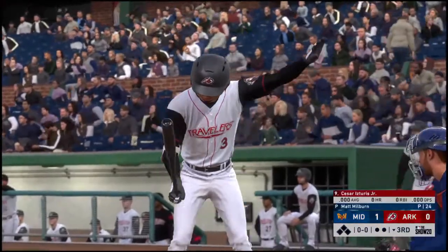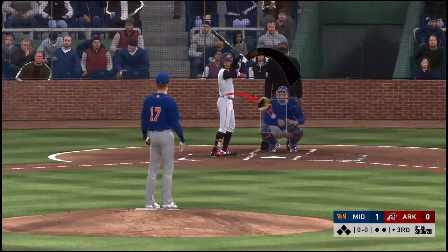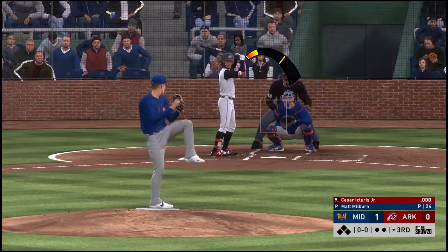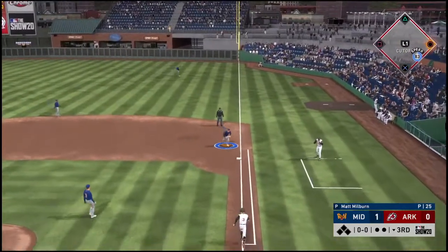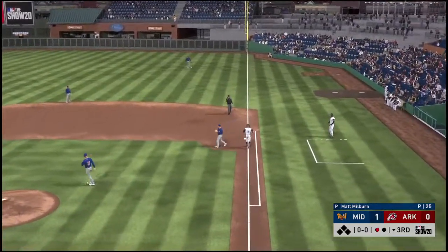Now to the plate, leading off for the Travelers, the shortstop, Cesar Isturiz. First pitch of the at-bat on its way. Isturiz grounded up the first baseline, and he'll take it to the bag himself for the out.